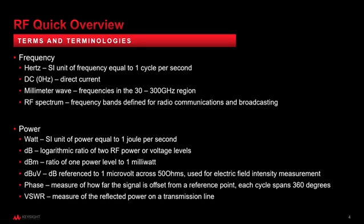It's a measure of how far the signal is offset from a reference point, each cycle spanning 360 degrees. Last but not least, it's the voltage standing wave ratio, which is a measure of the reflected power on a transmission line, otherwise also known as the matching. Okay.